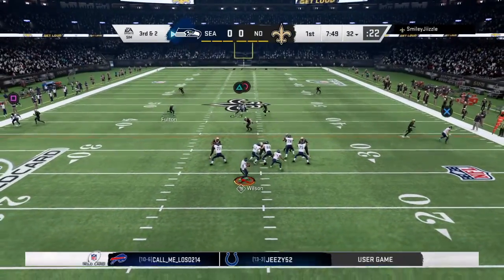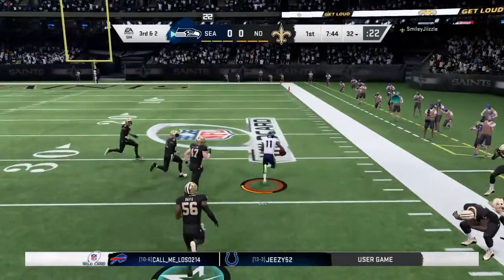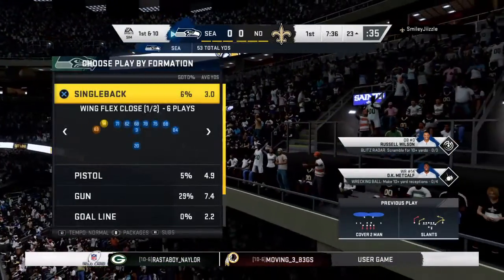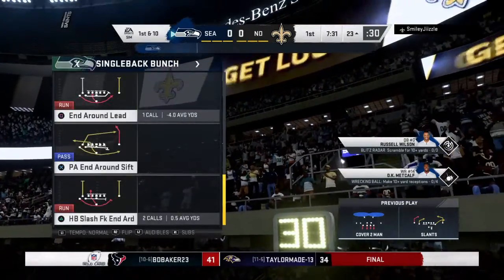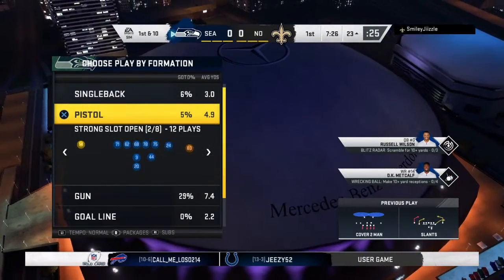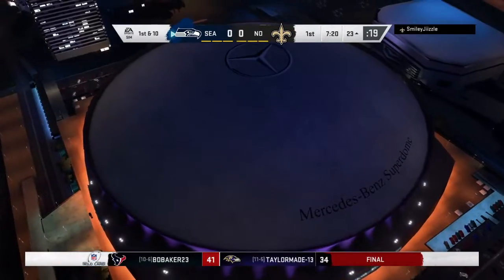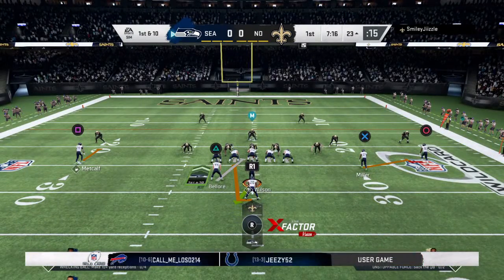Here's Wilson. He's got the hook up to Lee. And he finally goes down at the 23-yard line. A big play that time for the Seahawks. 45 yards. So the big play gets him all the way down to the outskirts of the red zone here for 1st and 10.